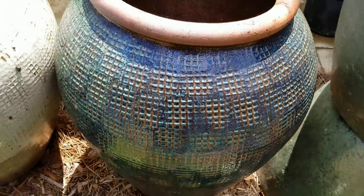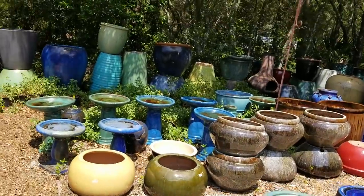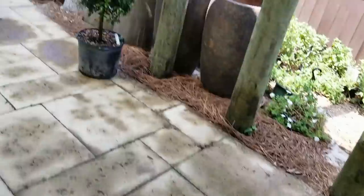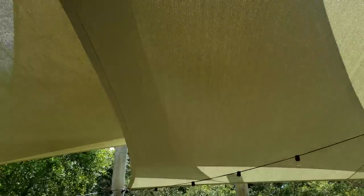That would make a really cool fountain. Oh, yeah, look at that. All kinds of stuff. The place is called like Clay and Pottery. I actually don't know, I can't remember. I'm sorry. It would look really pretty at home.